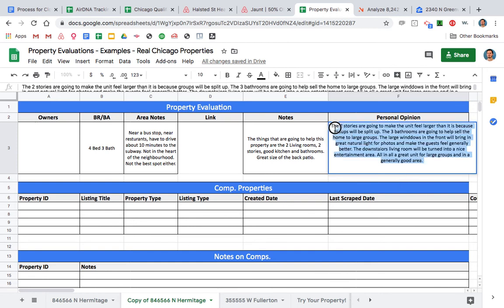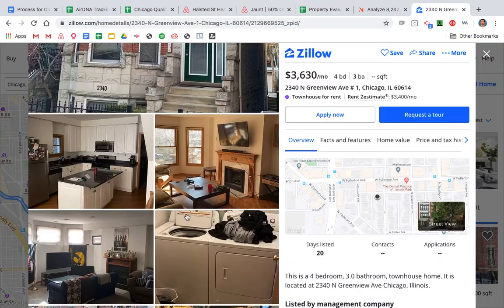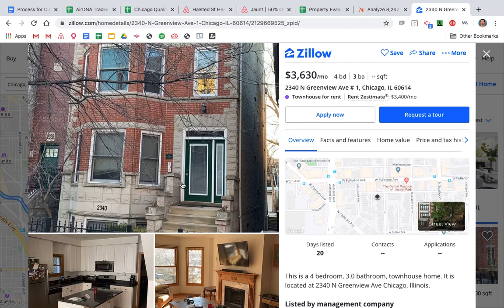So here we are. I put a whole bunch of personal opinion in there and explained everything. The landlord's going to be able to read that and start feeling good about it. Now we have a good feeling for this property. We know what it looks like, we know what we've seen, and we know the things that are important about it.